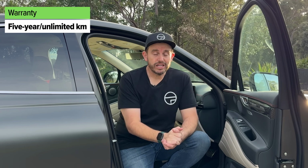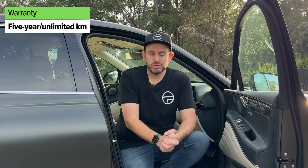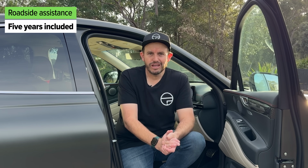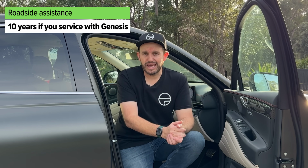There's a 5-year unlimited kilometre warranty for the Genesis range, and that includes also 5 years of free servicing. Now, the service intervals are every 12 months and 10,000 Ks, so it is a little bit more needy in terms of maintenance requirements, but it's free, so don't complain. Now, there's also 5 years of free roadside assistance included, and if you do service with the Genesis network, that extends out to 10 years as well.